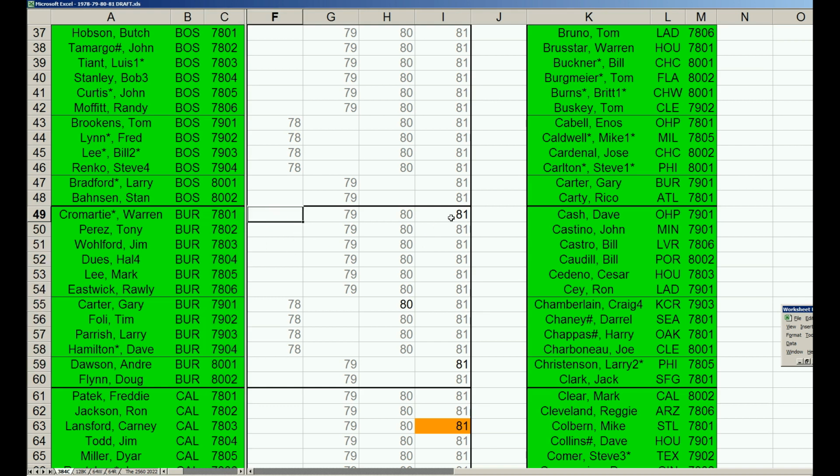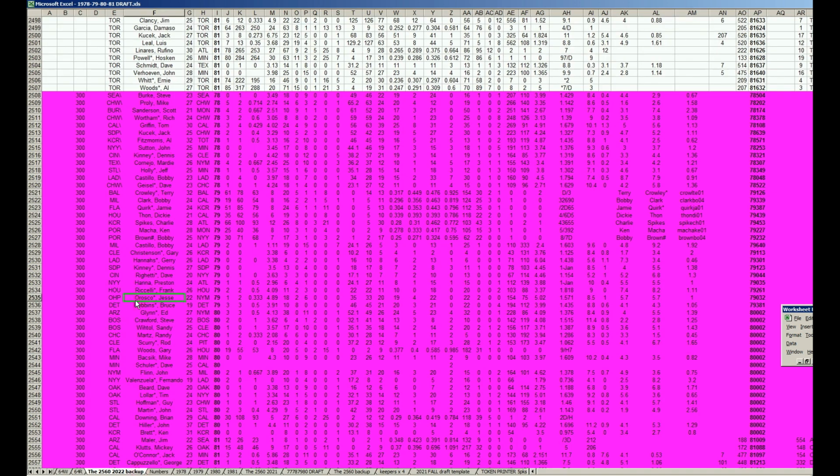So what this is telling me is that Warren Cromartie's a little bit better in 81 if I want to improve him. Gary Carter's a little bit better in 80. And Andre Dawson's a little bit better in 81 if I wanted to improve a player. A lot of times, I don't do that if the player is already good, because I'll eventually, for instance, Cromartie, I'll eventually get his card next year. Gary Carter, I'll get that card in a year or two. Same with Andre Dawson. So the cards are coming, but if I wanted to expedite the process, I'd bump it up to one of those years. So nothing there really stands out.